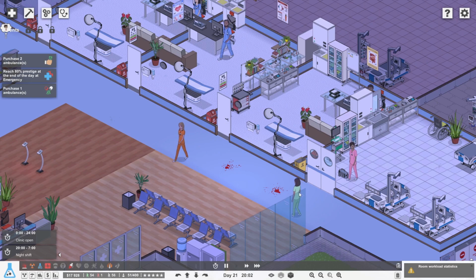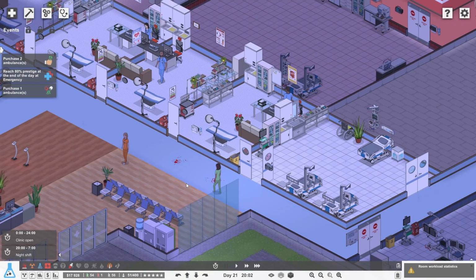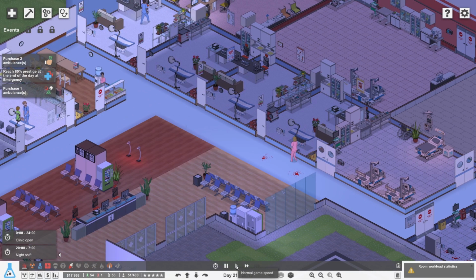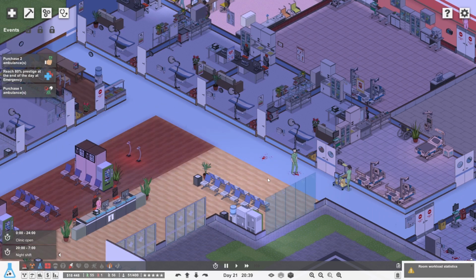We need to... Oh, no. You two, Jam and Silent Psychopath, could you just... I'll give you an hour's overtime if you just clean up those two bits of blood, because that's going to look very unsightly. But nope, just not dealing with it at all. Okay, the night shift will have to deal with that, I suppose. Whoever that might be.